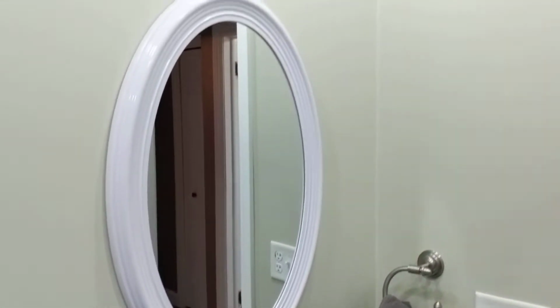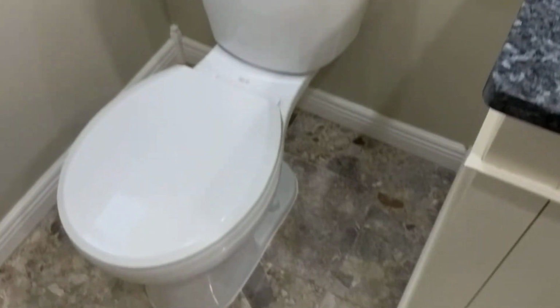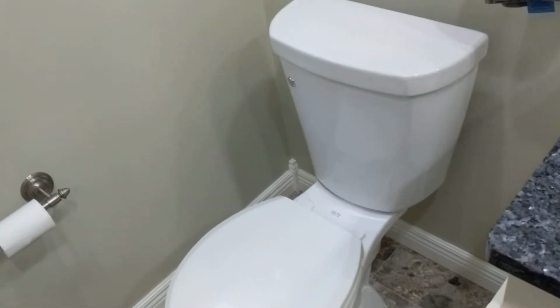So the old lady can plug up all her hair stuff in here, and there's no shortage of power. These mirrors we got for free from Uncle Shanti. I was running a little bit low on money and couldn't afford mirrors, so he came and got us these. And I think he actually got me this toilet too. First time I ever installed a toilet, and it's still here years later.